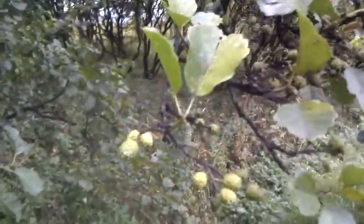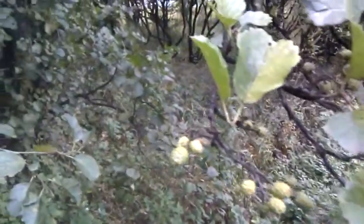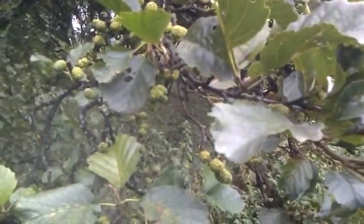Here's an alder with its pine cone-like fruit, pseudo-cones. They're not really cones at all. This is not a coniferous plant. They just appear that way. This does not appear to be a native alder. This is a species brought in and planted.